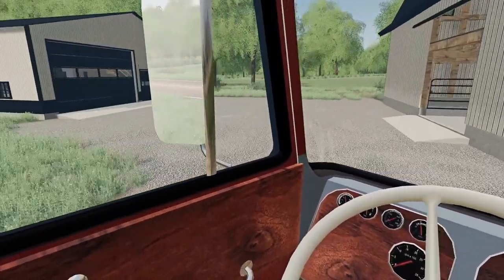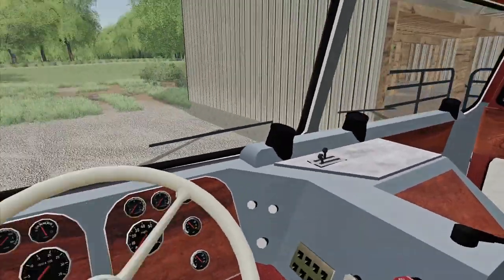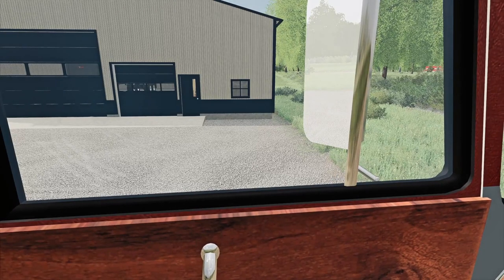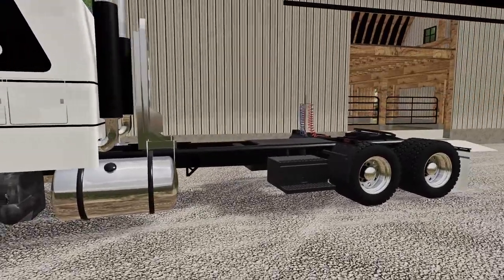So it looks like we are here, and I have the money on my seat. Yep, we do. We're good. He's pulling here. We're gonna go inside, talk to him, and we will buy the trailer. So I'll be back when we get this done. Holy crap, look how long the frame is on this truck.